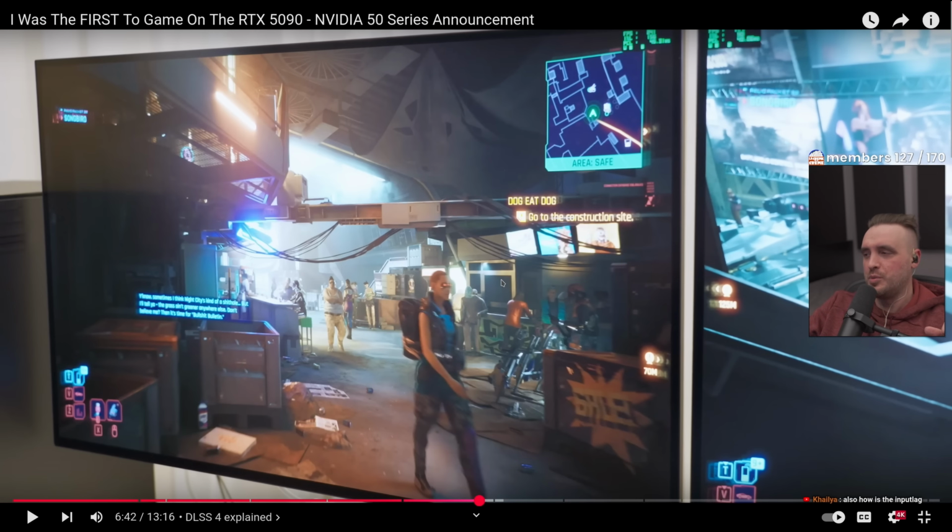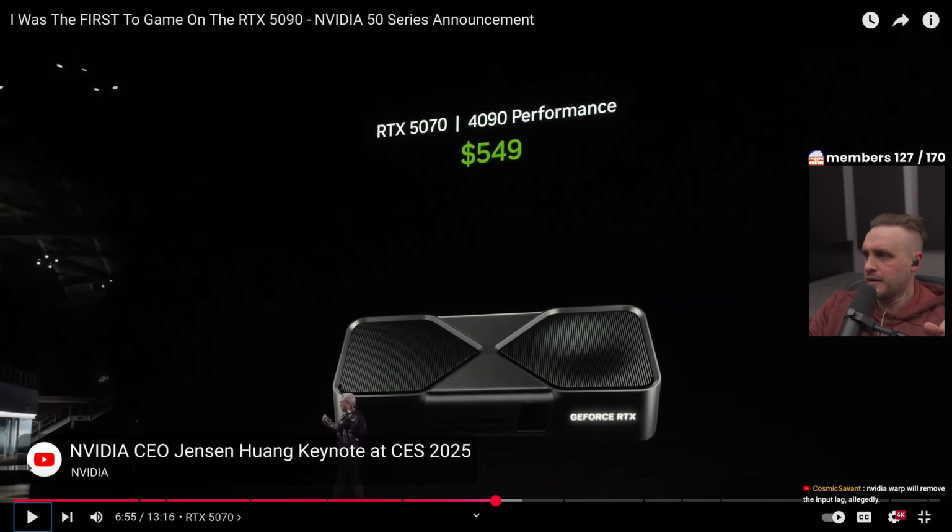And the second one will be, as you said, Kelia, the input lag. Frame gen, at least for my card, adds a certain amount of input lag, which is bearable if you play solo games. It's okay, especially if you use, for example, a controller or something like that. It's fine. But if you play competitive games, there is no way. It's just impossible. It's disgusting. So NVIDIA Warp will remove the input lag. Yeah, I've heard about that, Cosmic Savant.